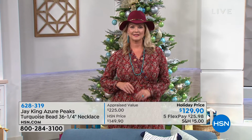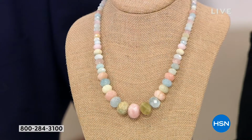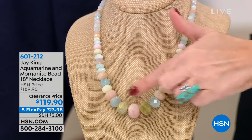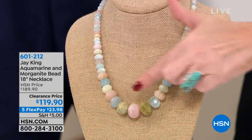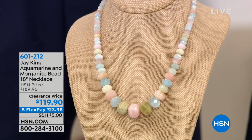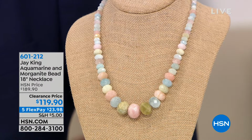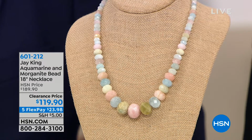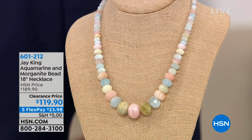Okay, we're gonna move next to our Aquamarine and Morganite necklace. I get so excited about this because I love colors of gemstones, but I love just knowing what mineral group they're in. I love knowing about the particular gemstones. And all of these gemstones are related. They're all in the same family. The Morganite comes from Mozambique, and the different aquas that you're seeing all come from Madagascar.